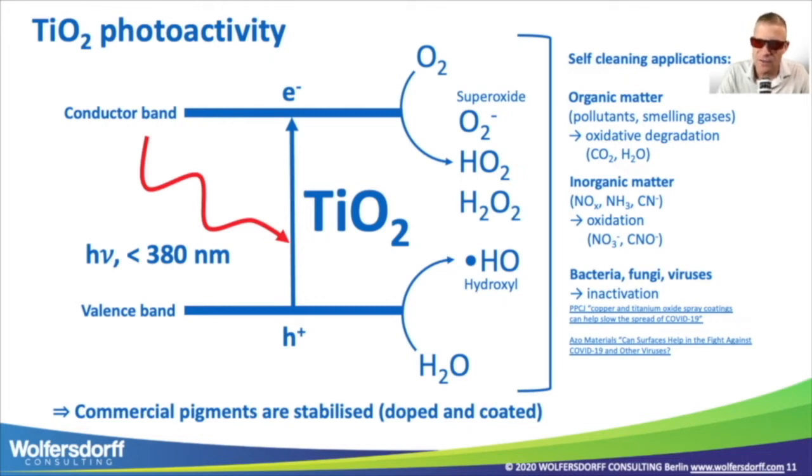For example, we have self-cleaning applications because the photoactivity can destroy organic matter like pollutants and smelling gases, and we have oxidative degradation, which produces out of organic substances carbon dioxide and water. We can also oxidize inorganic matter, like, for example, nitrous oxides, ammonia, or cyanides.